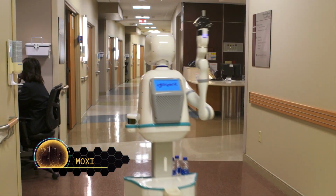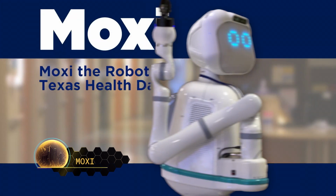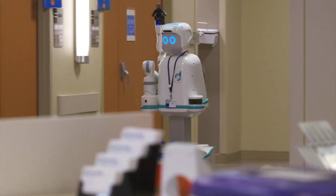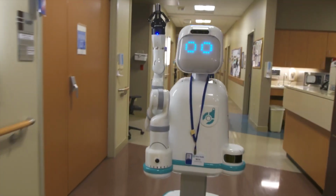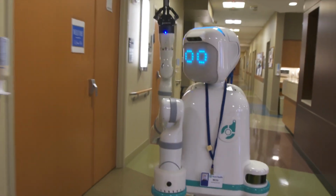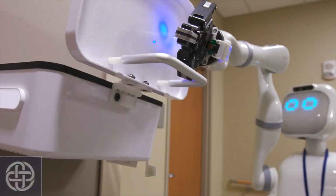Number 7. Moxi. Moxi is a 4-foot-tall robot that can be left unattended in hospitals to complete time-consuming logistical duties, like setting up patient rooms. Additionally, it transports supplies, lab samples, personal items, and medications from floor to floor. Moxi is even endowed with social intelligence that is conveyed through its head movements and LED eyes, making it capable of navigating hospital corridors and other constrained areas.